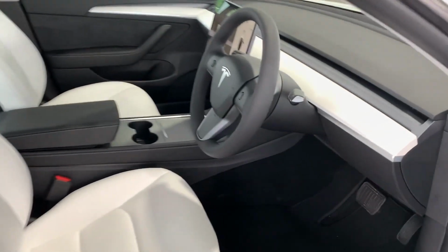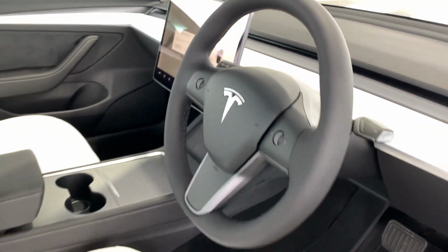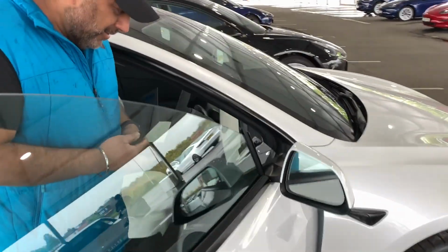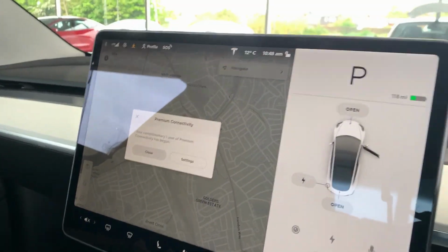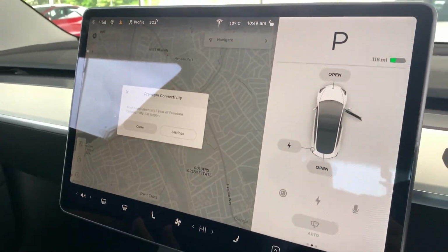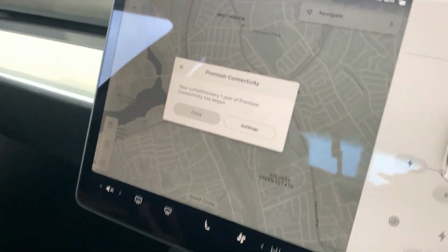New car smell. Wow. So we're in the car. So we've managed to get in and it looks absolutely gorgeous. So we've got to set it all up now, which is so cool. Right. Okay, let's have a look.